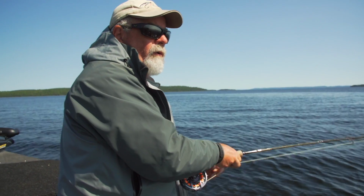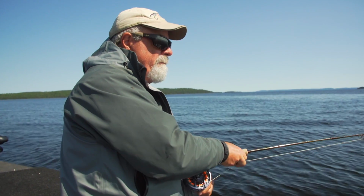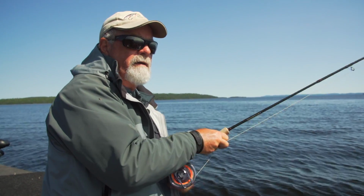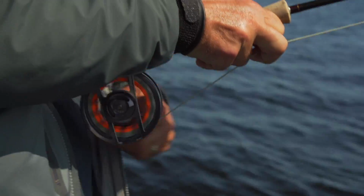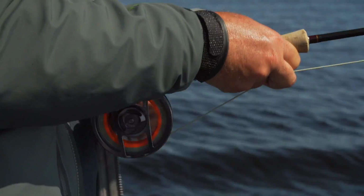Fish on. Oh wow. Oh, what a boil back there. What a boil. Okay. Oh my. Oh, it's a good one. Beautiful speck. There's where your large arbor reel comes in handy, because they do run right towards you, not away from you.